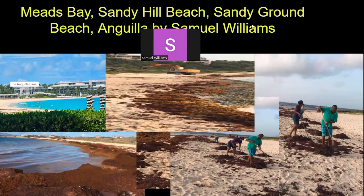And there was a particular situation with a hotel on another beach. It was so bad that the hotel had to actually move guests from that hotel to other hotels. And they also had to refund patrons for the inconvenience, because of course you come to the beach to relax, and then you see there's basically no beach. It's all covered with sargassum, and the scent, the stench rather, was extremely strong. So again, you can see the effects of sargassum in a negative way on the tourism industry in Anguilla. And with that, I end my presentation.